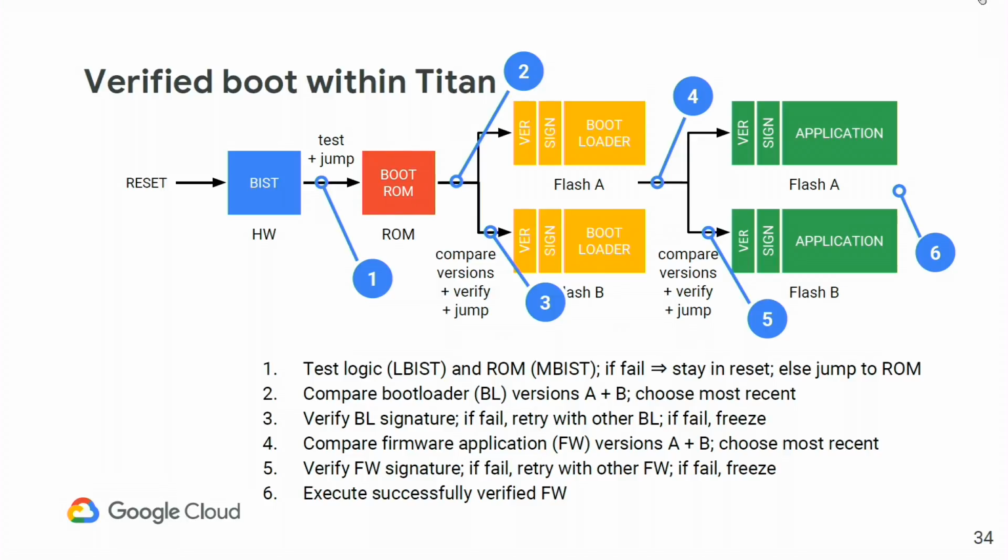So now the boot ROM is active, and if you remember silicon design, the boot ROM is actually locked down at tape-out time, right? So it has to be extremely small, or small enough so that you have 100% guarantee that there's no bugs in there, right? So it's immutable, and its job is to do some basic security setups and then hand off to the bootloader.